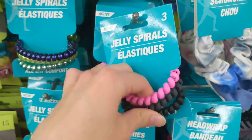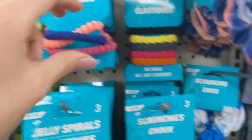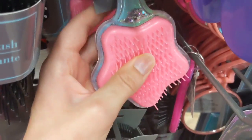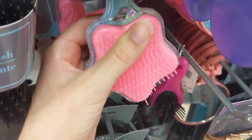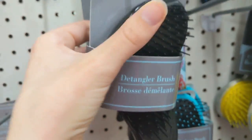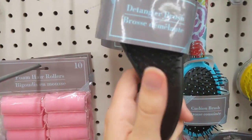Phone cord bracelet stems in the hair section. We got some metallic ones, some matte ones, so many different kinds of color schemes for whatever suits your stem. Look at this. They also have other detangler brush colors, which are awesome. In case you want something a little bit less hot pink, I completely get that.